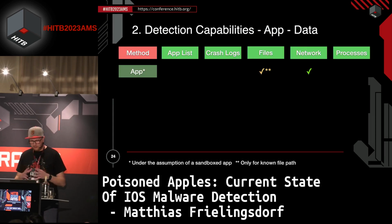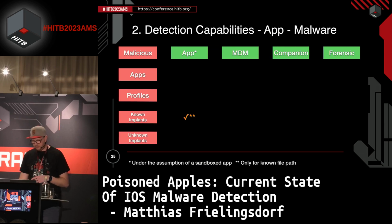So if we put that together, within applications, we're able to get data from files only if we know the file path. And we only know if it exists, and we can get network data, which allows us a kind of detection of known implants if they still leave a file on the disk. And like I said, only if we know that file path.